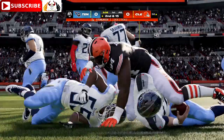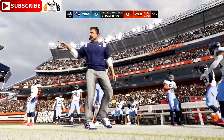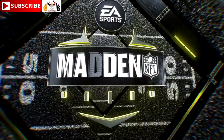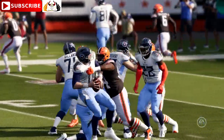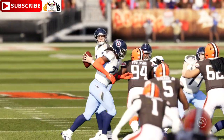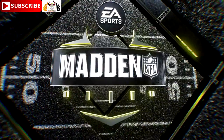Under pressure, and he'll go down. Sacked back at the 31. The sack coming from Big Dalvin Tomlinson. Charles, a little bit of feast or famine on this drive. They moved the ball okay, but they've been sacked twice now. And they've got to figure out how to plug that leak a little bit, right? Keep them away from the quarterback, because when he's not being hit, as you mentioned, they're moving the ball well.